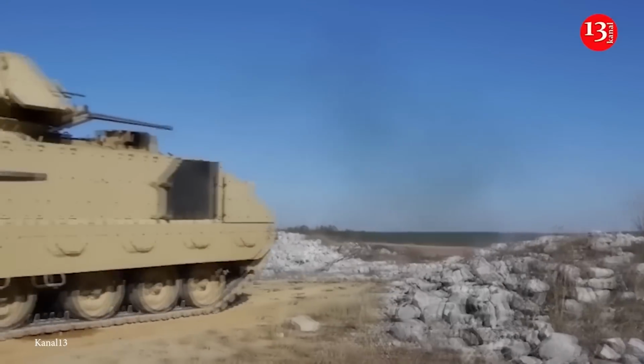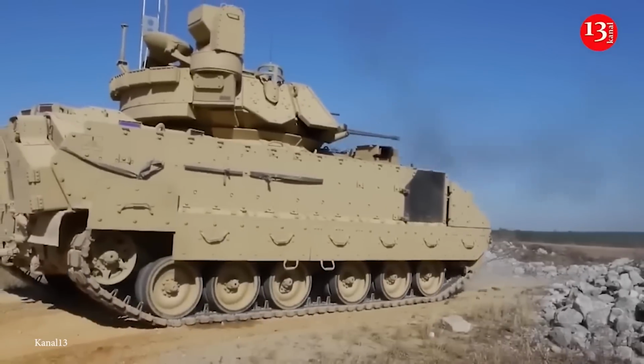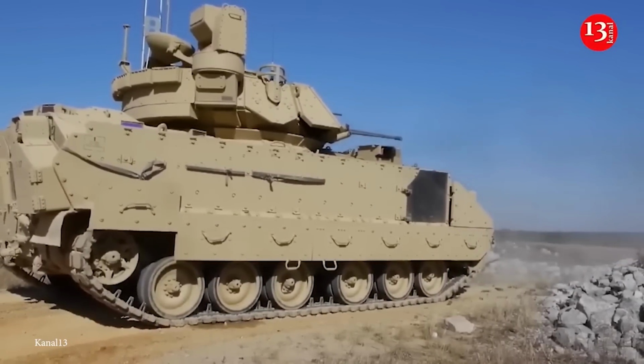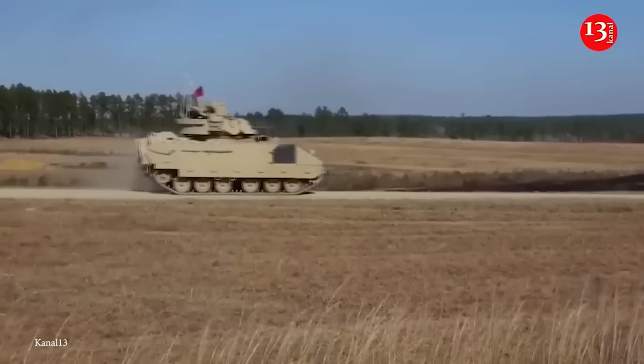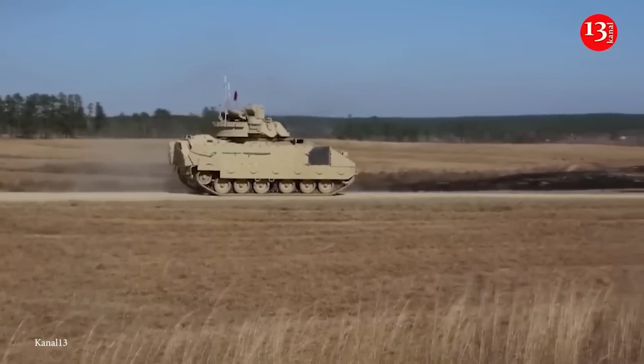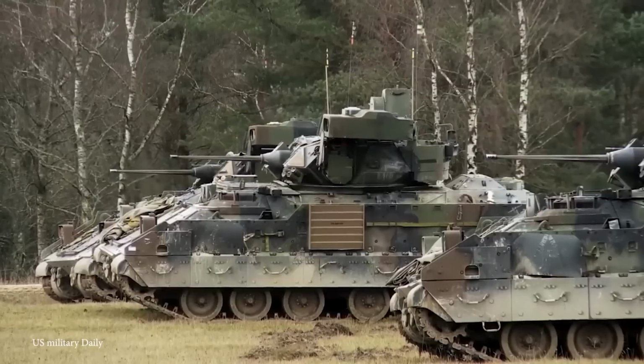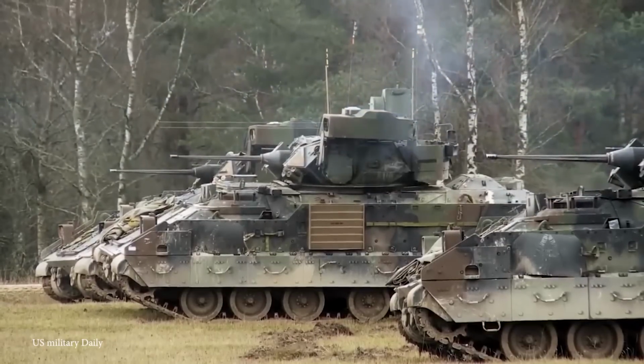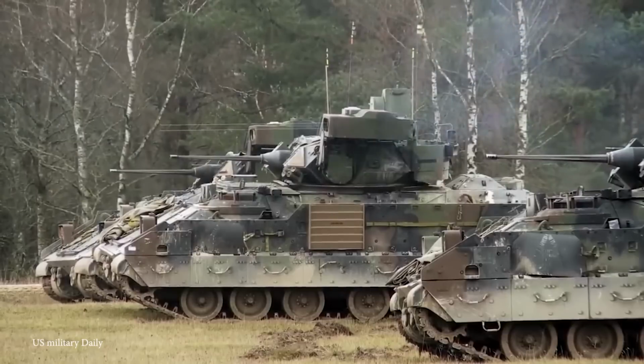What sets the Bradley apart, though, is its integrated approach to infantry support. The combination of a potent main gun, anti-tank missiles, and the ability to transport infantry makes it versatile and comprehensive. Its continued relevance in modern conflicts attests to its effectiveness and adaptability, establishing the M2 Bradley as a staple in mechanized infantry operations for over 3 decades.